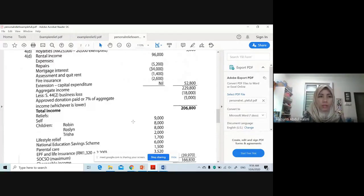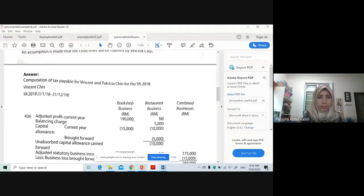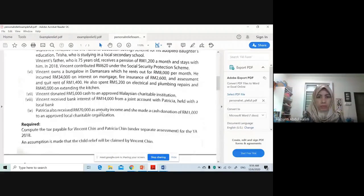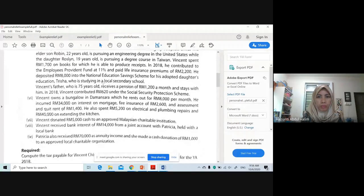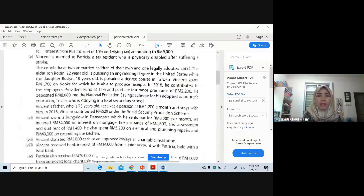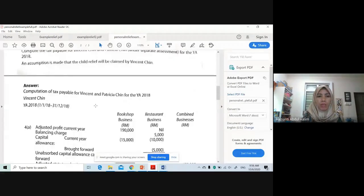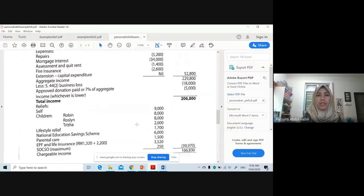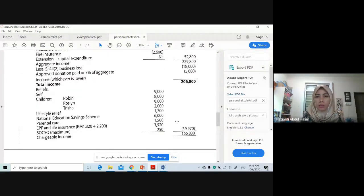National Education Savings. Okay. Nampak? Dia deposit 8,000 into PTPTN, tapi you kena tengok balik the table tu. Untuk PTPTN, the amount, here dia bayar 8,000 dia tanggung 8,000, but the amount that can be claim for relief is only 6,000. Nampak? So the 2,000 tu tak boleh lah. The maximum is 6,000. Sama juga dengan parental care ni, 1,500 ni is the maximum. Kat dalam ni dia tak ada mention berapa banyak dia bayar. So kita boleh terus ambil the maximum lah.